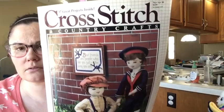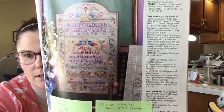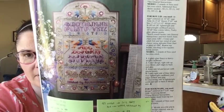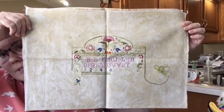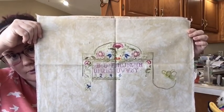This is the very old sampler that I started. This is the magazine it came from, Cross Stitch and Country Crafts, March and April of '88, with the creepy dolls on the front. This is the pattern. I know that you can still get this magazine on eBay and Etsy occasionally. I know a lot of people found it there. Stash Unloading, when people post some of the old magazines, you can find it in there too. I did post a conversion when I started this originally because some of the colors are no longer around. And there's my start. I'm stitching this on Picture This Plus Wren. It's an even weave.